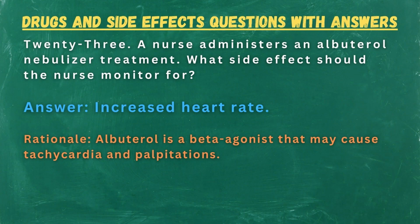23. A nurse administers an albuterol nebulizer treatment. What side effect should the nurse monitor for? Answer: increased heart rate. Rationale: albuterol is a beta agonist that may cause tachycardia and palpitations.